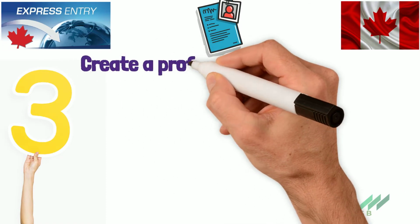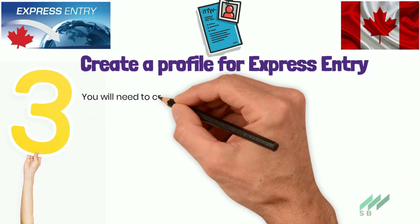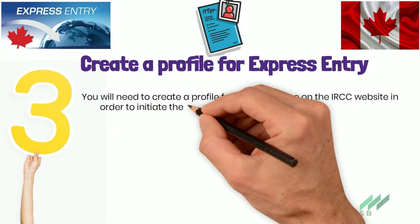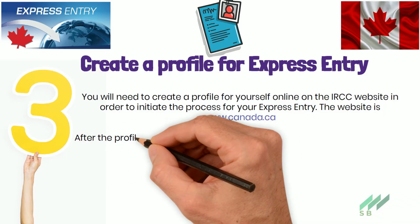Step number 3. Create a profile for Express Entry. You will need to create a profile for yourself online on the IRCC website in order to initiate the process for your Express Entry. The website is www.canada.ca.